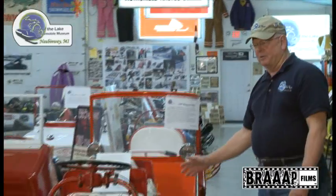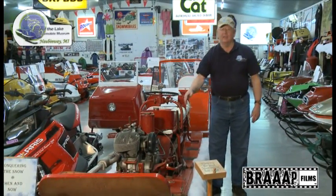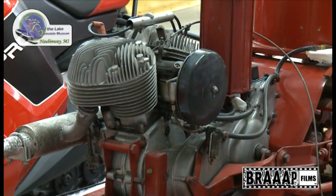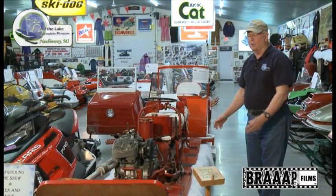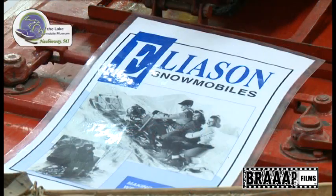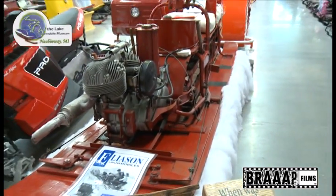This is a 1946 Ellison Model D. It has a shift with first, second, and third gear. It raises and lowers the track. It uses an Indian Scout motorcycle motor from 1940. This machine still runs. Looks really like a toboggan, but Mr. Ellison back in the early 20s invented the first, what we would call the modern snowmobile, and patented that in 1927. And these snowmobiles were made up into the 50s.